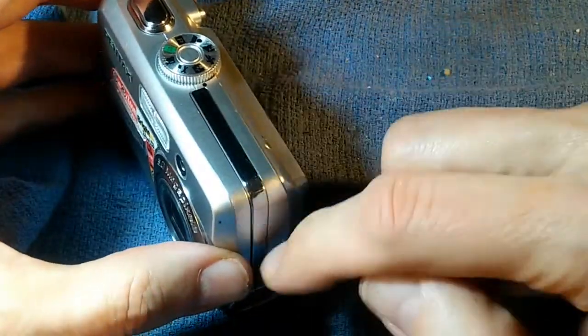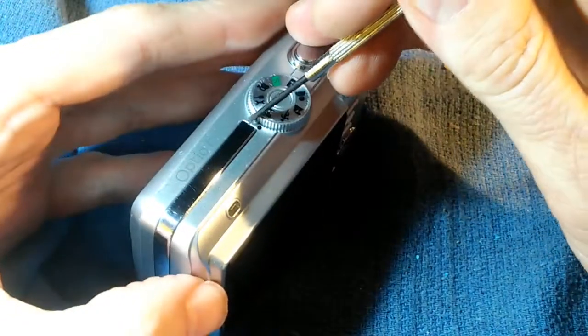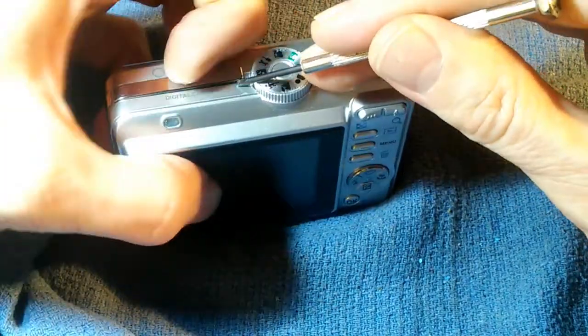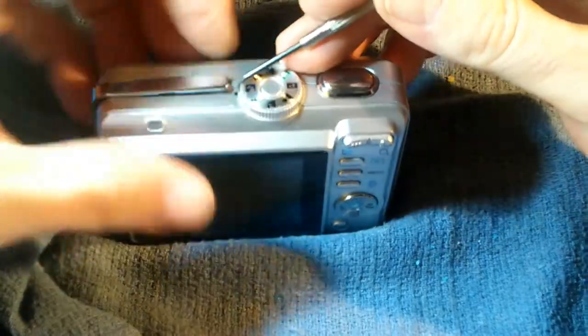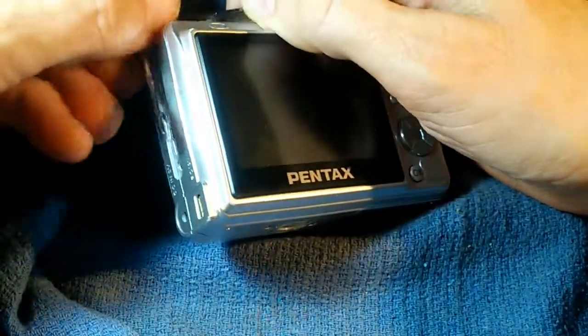You've got to get this thing off first. What you want to do is start prying at this end. You've got to get something underneath this and lift it up a little bit. This is how this starts. Okay, so I've got it started now. At this end, I can now push and take this off.